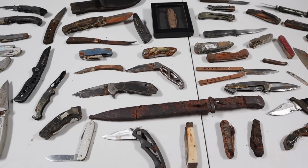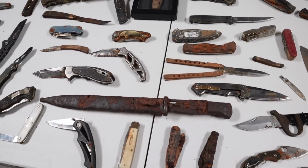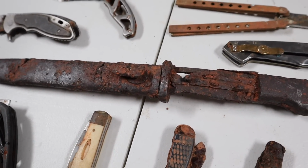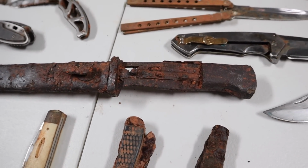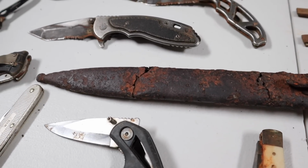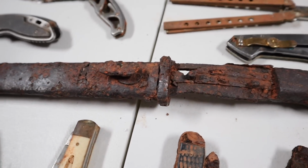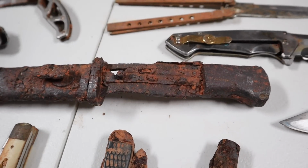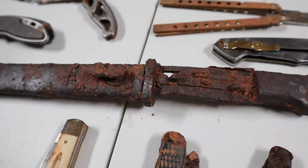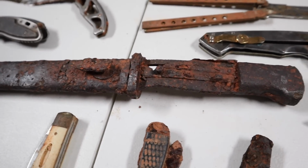So all of these knives right here were found with the Garrett AT Pro metal detector or the Garrett AT Max. This piece right here I found back in about 2014 or 2015, I believe. It's a nice bayonet. I actually believe it's German. It's been a while since I looked it up, so I don't remember the exact model. But I'm pretty sure it's from World War II. It may be from the First World War, but I believe World War II. I found it at an old house site.